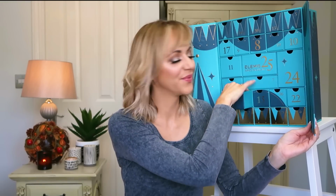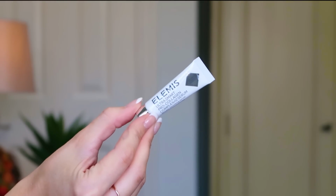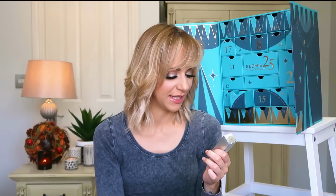Number 23. Okay, wow guys. Wow. This is the Elemis Ultra Smart Pro Collagen Complex 12 Serum. I know that the 30ml of this costs over £200, and we've got a 4ml here, which is crazy, guys. This is the most premium serum ever.